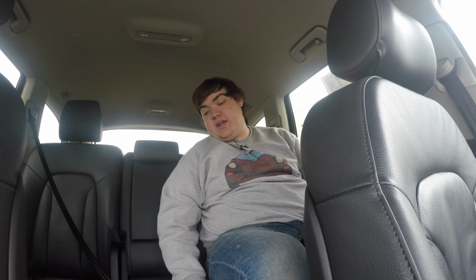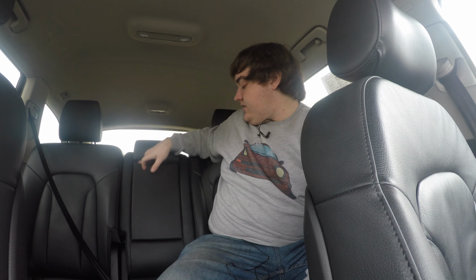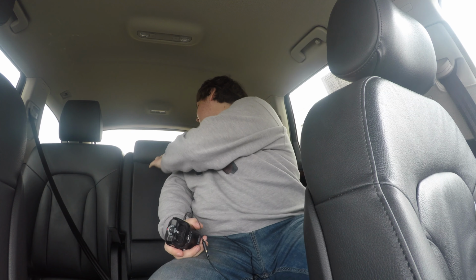All right, we're in the back of the 2015 Audi Q7. And I get 2 12-volt outlets back here, which is really nice. I do get heated seats as well. I get 6 different heated seat options as well for the rear seats. I do have a little center console here. If I can try to dig it out.